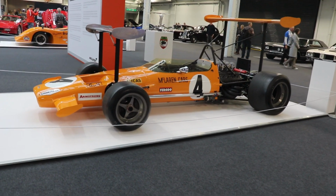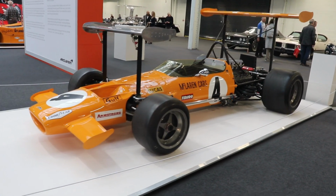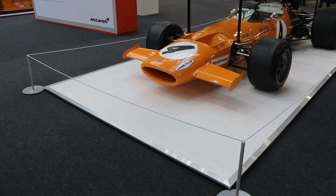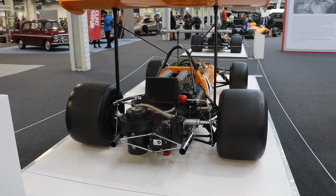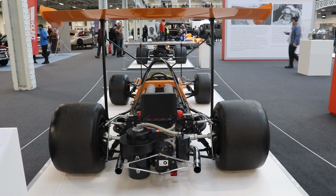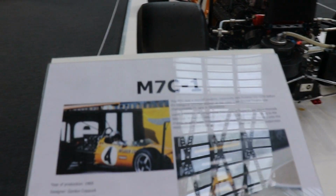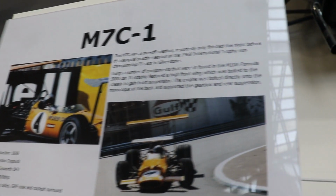The McLaren M7A was the first McLaren to be powered by the Ford Cosworth DFV engine and was in use for a long time until 1983. Then McLaren M7B as well used this engine for V8, and then of course the McLaren M7C. We're talking about the Formula 1 car M7C, but the car that we have here today is M7C-1. So this is different. The McLaren M7C as well was using the same Ford Cosworth V8 DFV engine.